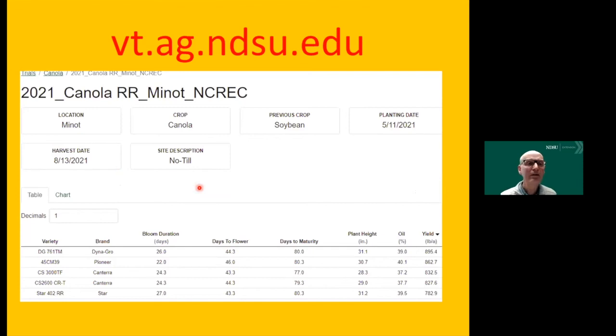The nice thing about this particular tool is that we can manipulate the data a little bit in a different way. You as a producer or consultant can use this data as you desire. So first of all, at the top of each column, you can click and it will sort it from A to Z, or low to high, or high to low.